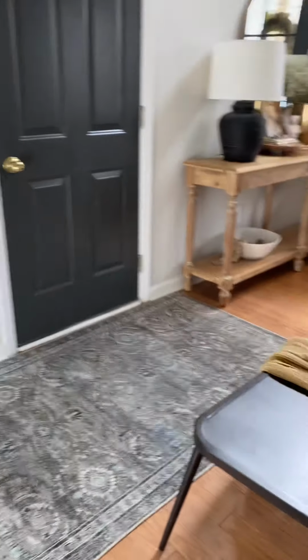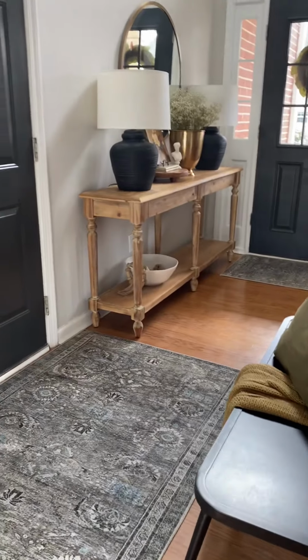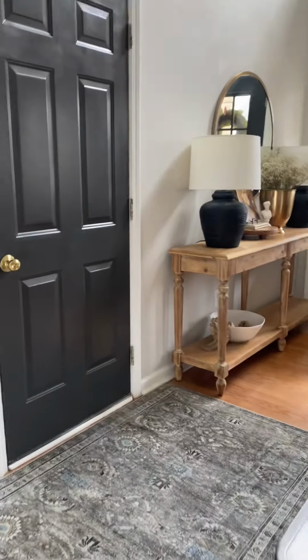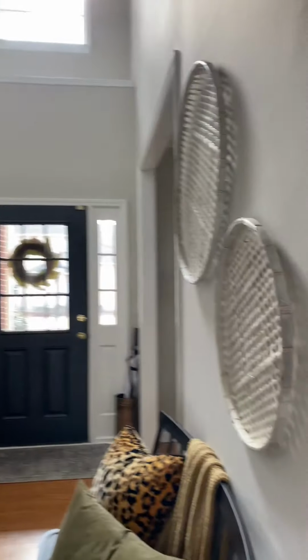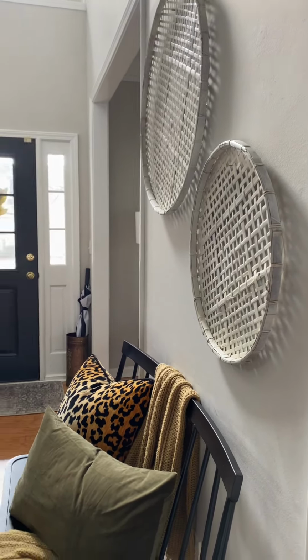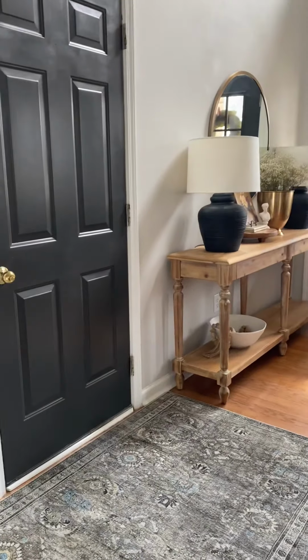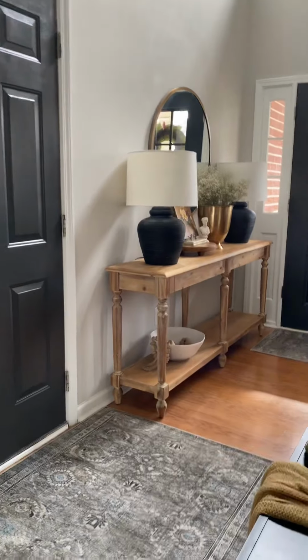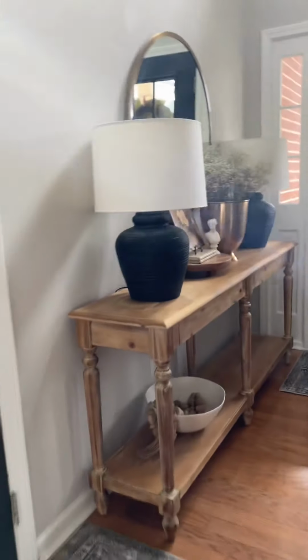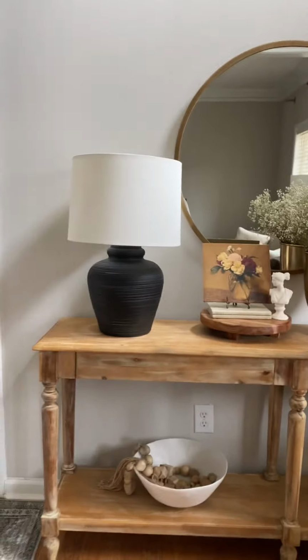Hey friends, I thought I would pop in and give you guys a quick look at my finished entry for my Entryway refresh. You'll notice I still have the baskets on the wall, but we'll talk about it in a second. I wanted to address a few things because I know the blog post I wrote is not my typical room reveal blog post. And that's because, you guys, I am not in love with this space with how it turned out.